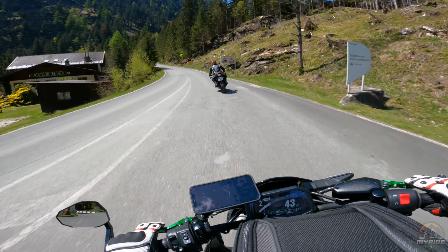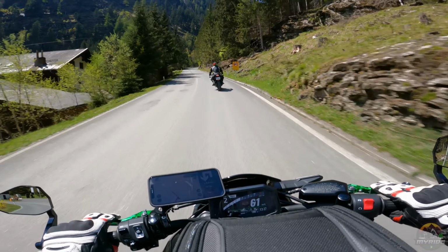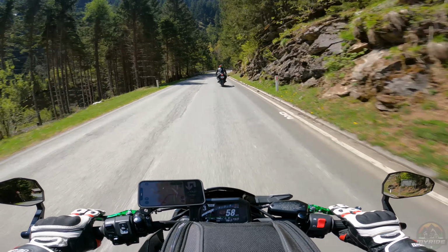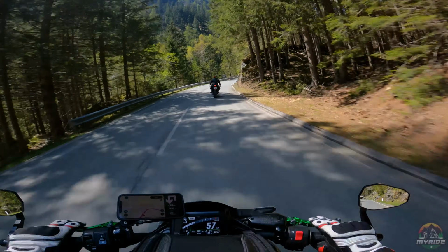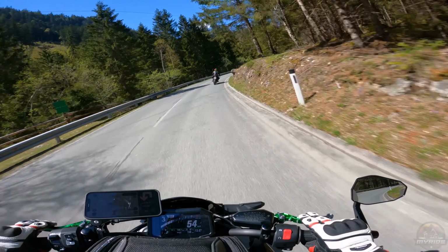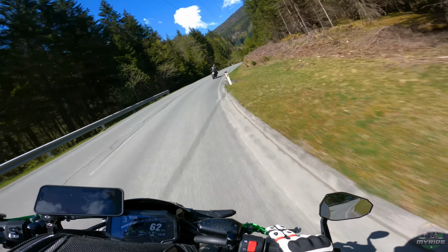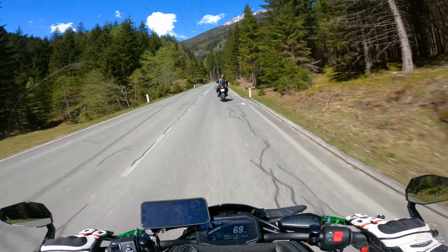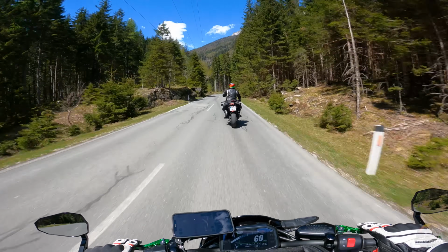Today we're going to review a highside crash which happened to a friend of mine who was on a tour with me through the entire country Austria last year. We were riding on a mountain pass when the crash happened, and we were also both recording on our GoPro so we can see multiple angles of the crash. So let's take a look at the crash footage.